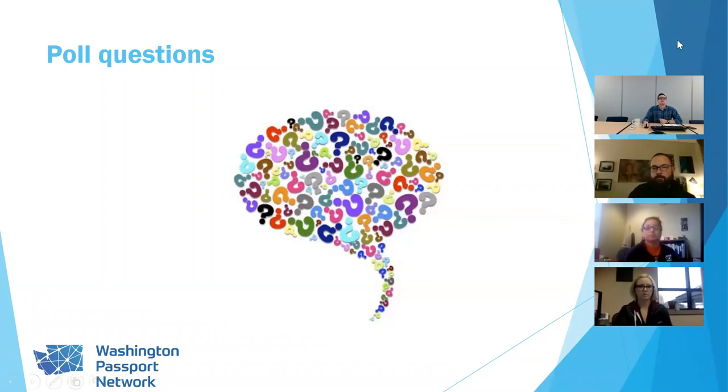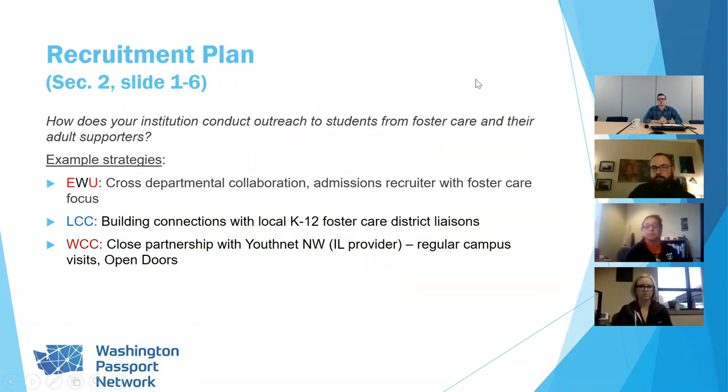So let's start talking about the viable plan and our suggestions. The viable plan has 6 main sections where we talk about what strategies we're going to use to support students, and it starts with recruitment. So this is the area where you talk about your institution strategies for conducting outreach to students from foster care and their adult supporters. So I'm going to hand it over to our panelists now to talk about examples of strategies that they're going to put in this area.